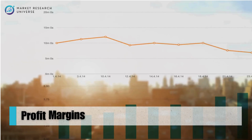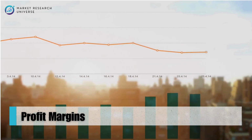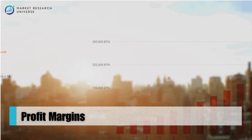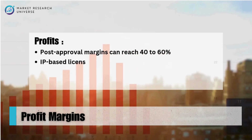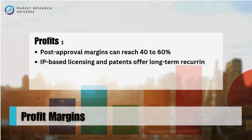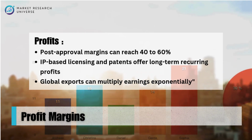Profit margin. Now here's the exciting part: profit margins. Though you'll run in losses during R&D, once clinical trials succeed, post-approval margins can reach 40 to 60%. IP-based licensing and patents offer long-term recurring profits. Global exports can multiply earnings exponentially.